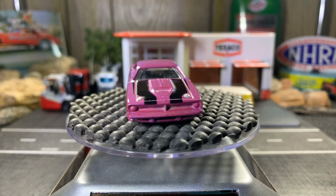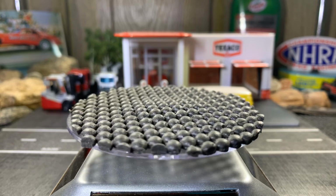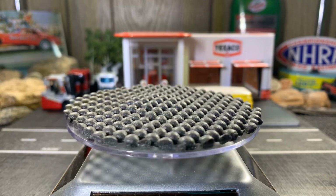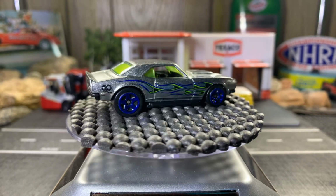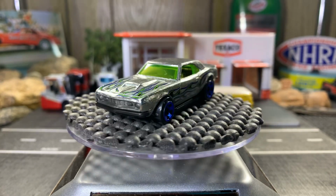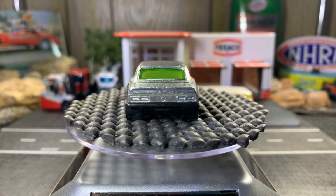All right, guys, let's go ahead and go to the next one. We got four left. The '68 Copo Camaro. Yes, Mike Dyson also sent this one to me. It's a Zamac edition. I know everybody says it differently, Zamac or Zamac, but anyway, I really like this casting a lot with green windows.